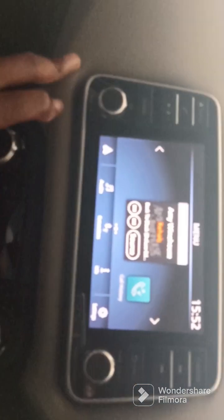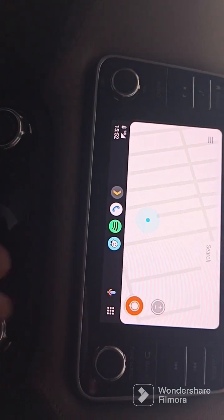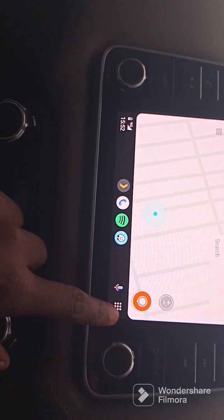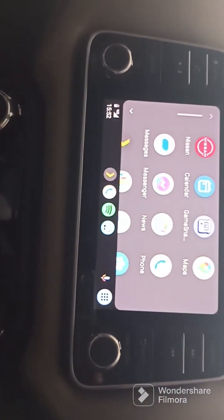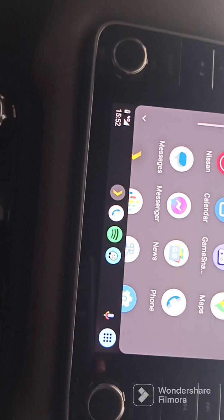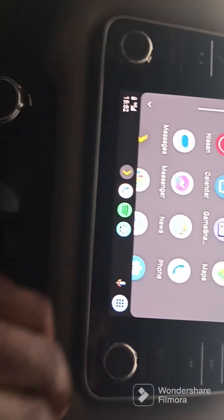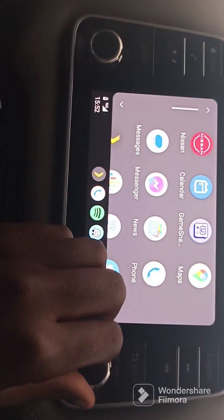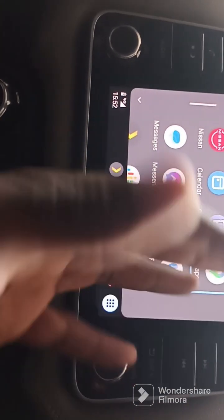Another thing that I feel like Nissan could have improved is the infotainment system. It's laggy. It's very laggy. The graphics are somehow outdated, and when it comes to traffic, it's pathetic. The response of the screen is slow. Sometimes you can touch the screen and it doesn't respond at all. Sometimes it just behaves in another way. I just don't understand.